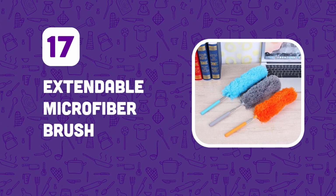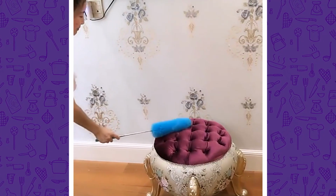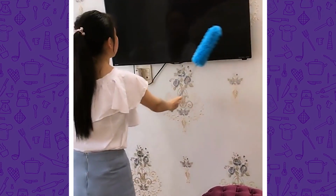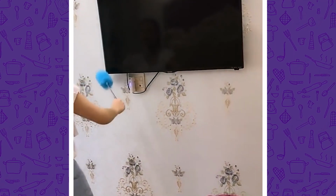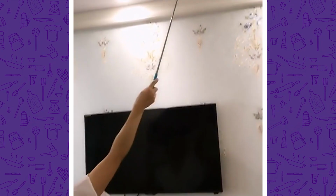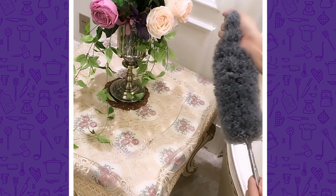Number 17. Extendable Microfiber Brush. Dust and dirt can accumulate in hard-to-reach places, making it difficult to keep our homes and offices clean. Without the microfiber brush, these struggles are all too common. But with this innovative product, you will never have to worry about dust and dirt again. The microfiber brush is also designed with durability in mind. The high-quality construction ensures that it will last for years to come, and the compact design makes it easy to store when not in use.